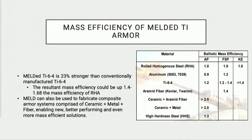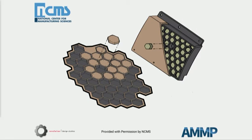Titanium is already better off for going through the MELD process. This comes back to grain refinement, which I'd be happy to explain at a later date. And this is also something that has come out of recent desires from the AMP team of both Army and industry.